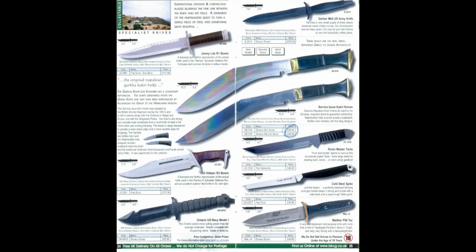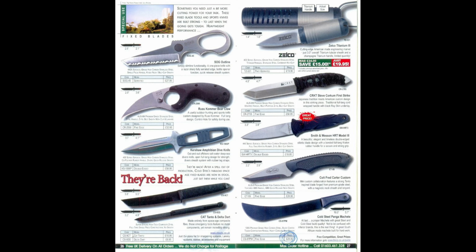Oh, before we go, Gerber Mark II US Army knife, 380 quid. Bloody hell. Right, next page is 26 and 27. They got a bit of cold steel down the bottom there by the looks of it. I've got cold steel's Panga Machete, 30 quid on the other side. I think you can still get them for that kind of price. Yeah, you'll see some very nice blades in here, but a lot of them I'm put off by the price basically. Yeah, there's actually quite a few nice ones on here saying that.